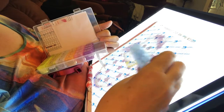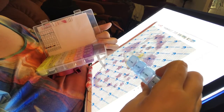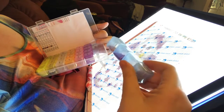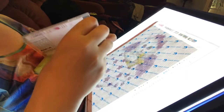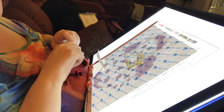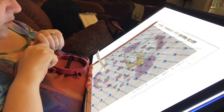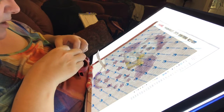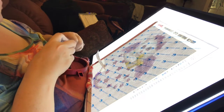And I had 26 in this diamond painting. And I label everything. And when I'm done, I take the labels off. And I very carefully pour one color at a time. I keep forgetting what color I'm doing. 38, 37. And I don't see a lot of them, so I'm not going to pour out too many.